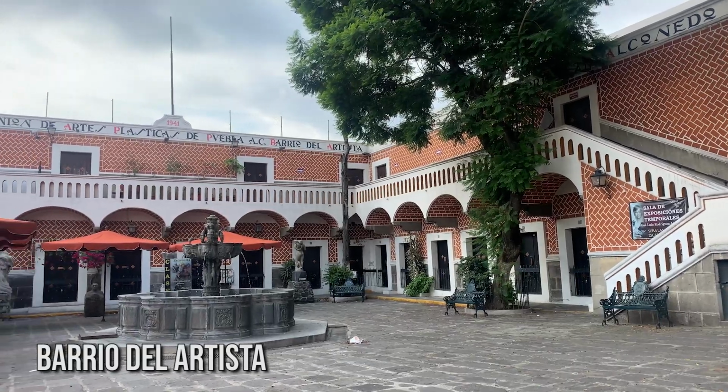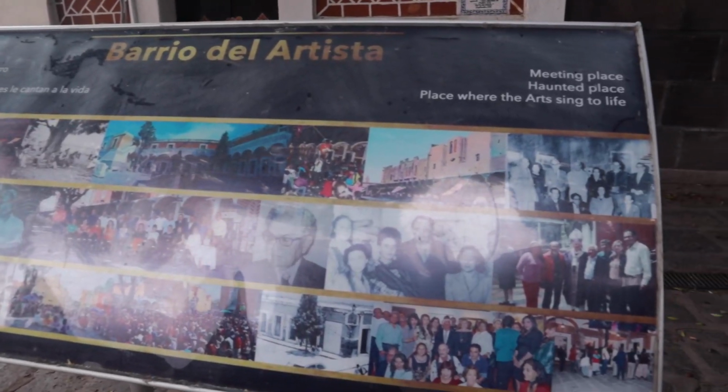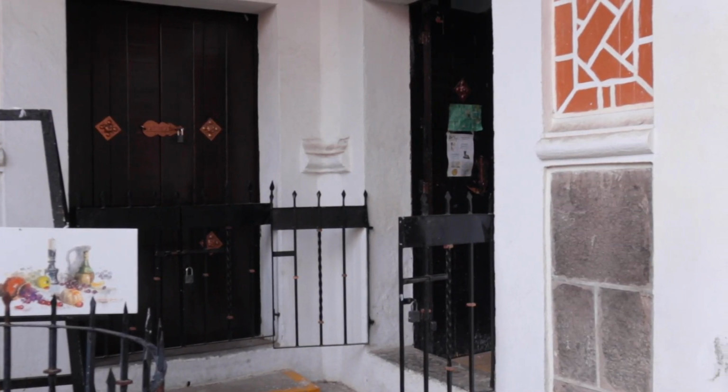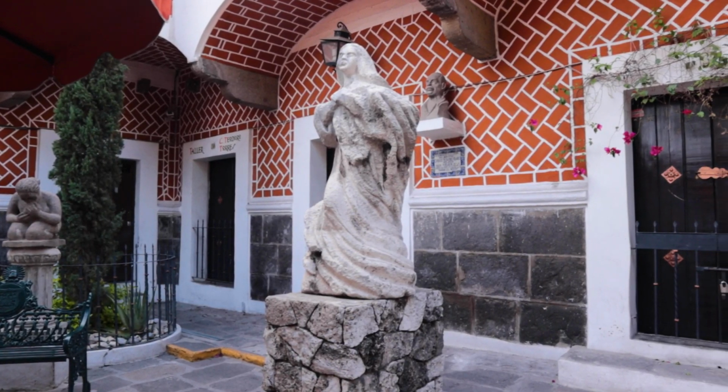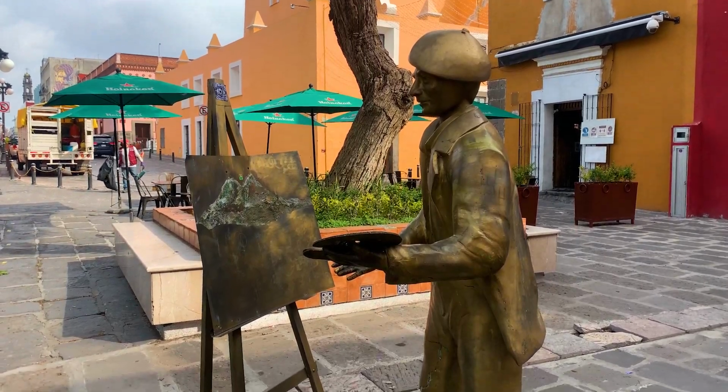So one block down from El Parián, you have the heart of the Barrio del Artista, which in English translates to the artist neighborhood. And you can see all of these stalls, they're closed right now, but these stalls are for people who can exhibit their artwork here. I know a lot of artists in the past have come here, like Frida Kahlo. There's a picture of her in the neighborhood. During the day, you can come and see all of the different artwork that people have been making.